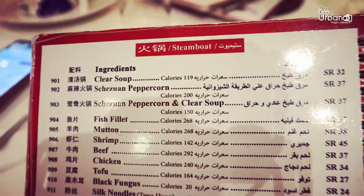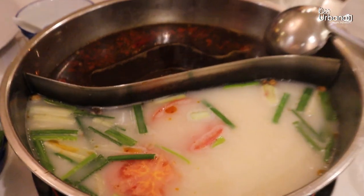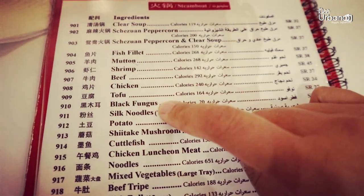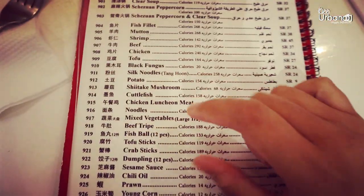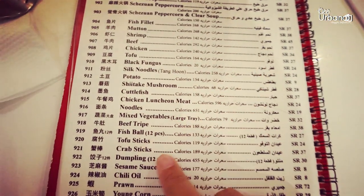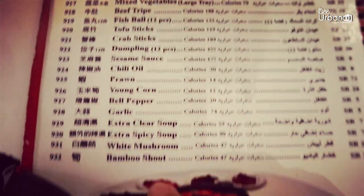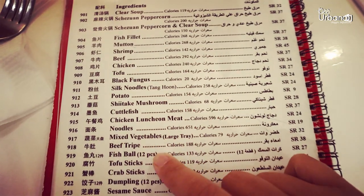In their menu, they have this steamboat, which is a large pot of soup, with different kinds of soup, the clear soup and the spicy soup. Here you will order the toppings that you're going to add in the soup. They have a lot of varieties: fish, chicken, veggies, tofu, shrimp, fish ball, and my favorite is their dumplings. So you can order any kind of toppings to be added in your soup.